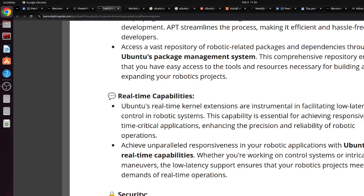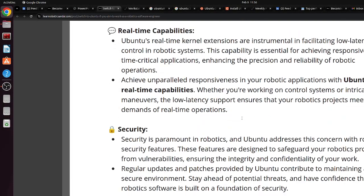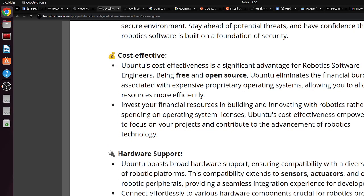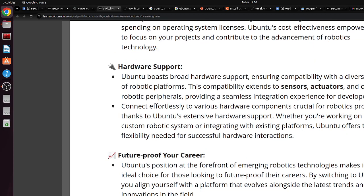It has real time capabilities, and it is very responsive for robotics applications, and it is particularly suitable for robotics control scenarios which require you to have real time communication with different hardware and software interfaces. It is secure. Security is paramount in robotics, and Ubuntu addresses this concern with a lot of security features as well. Not going into too much depth, it is free and open source, and it has extended support for sensors, actuators, and other robotics peripherals.